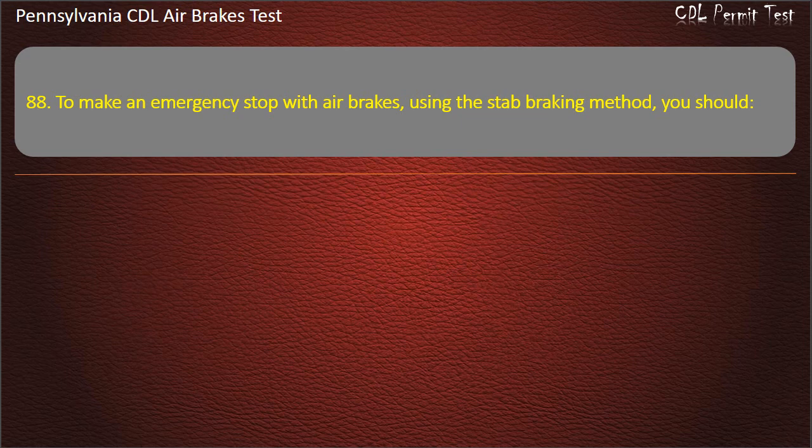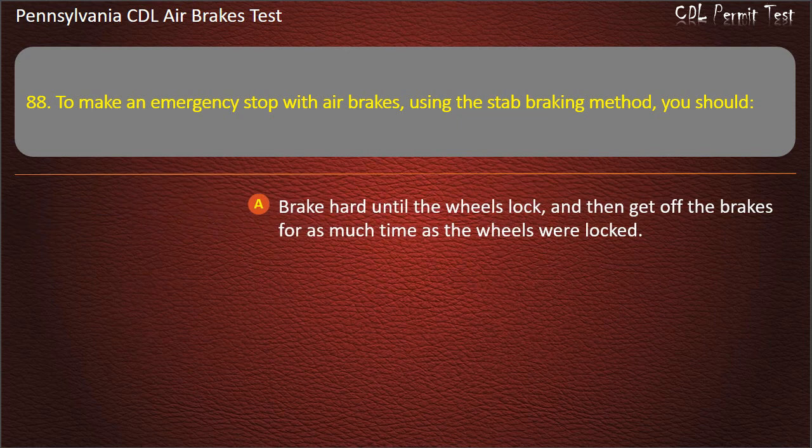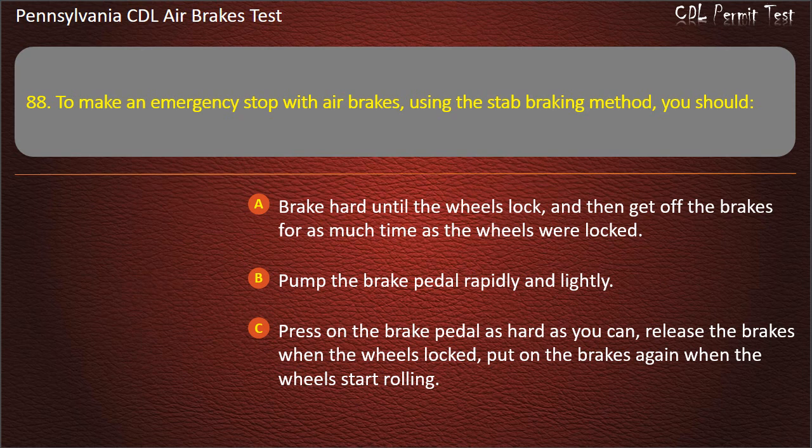Question 88. To make an emergency stop with air brakes, using the stab braking method, you should brake hard until the wheels lock, and then get off the brakes for as much time as the wheels were locked. Pump the brake pedal rapidly and lightly. Press on the brake pedal as hard as you can, release the brakes when the wheels lock, put on the brakes again when the wheels start rolling. Answer. Press on the brake pedal as hard as you can, release the brakes when the wheels lock, put on the brakes again when the wheels start rolling.